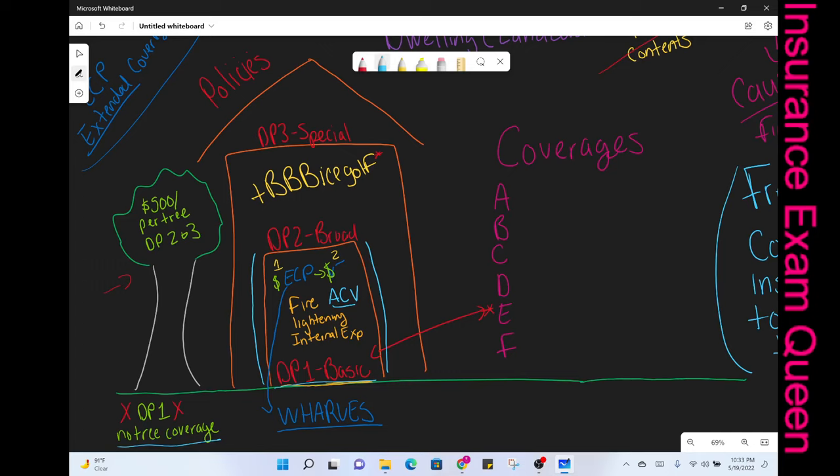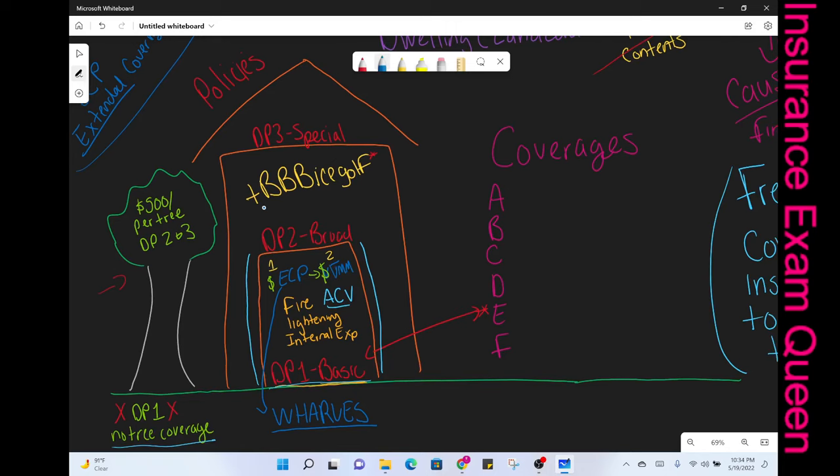VMM. Okay. So she's got vandalism and malicious mischief automatically. And she has BBB Ice Golf, which, again, we don't need to know too much, but if we remember that freezing, we're doing good. And that's freezing is only covered if the insured took steps to maintain heat in the building.